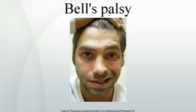It is thought that an inflammatory condition leads to swelling of the facial nerve. The nerve travels through the skull in a narrow bone canal beneath the ear. Nerve swelling and compression in the narrow bone canal are thought to lead to nerve inhibition, damage or death.